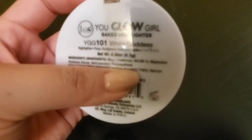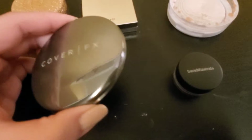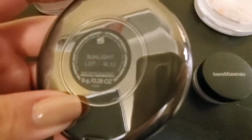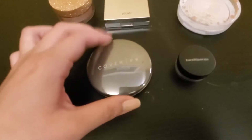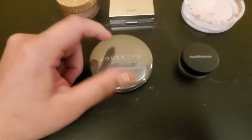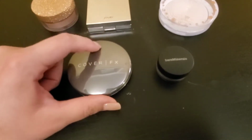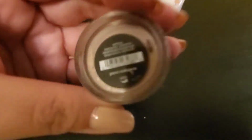The You Glow Girl Baked highlighters. This one is in White Goddess. This one right here is a Cover FX powder, and this one is in the shade, let me see if I can find it, Sunlight. This one's actually in a palette that I have as well. I really like this one, so I went and got an individual as well as the palette that I have with it. That's that white palette, the Face Perfector palette. And then over here, this is the Bare Minerals. This one's a loose powder as well.